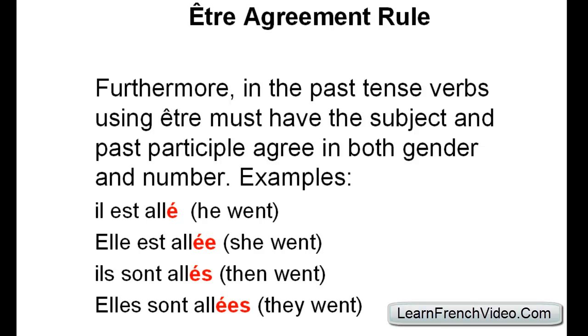Furthermore, in the past tense, verbs using être must have the subject and past participle agree in both gender and number. So here are some examples. Il est allé. So you can see that allé has one E because it's he, and il est because we're using être as the auxiliary verb, and we link est allé because allé begins with a vowel. So, elle est allée. In this situation, allée has two E's, however the pronunciation is the same.